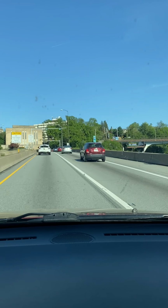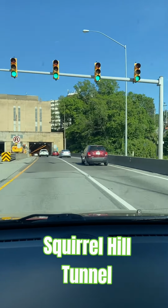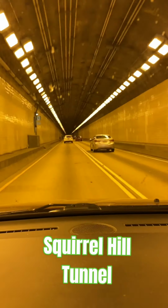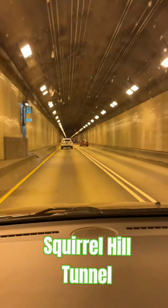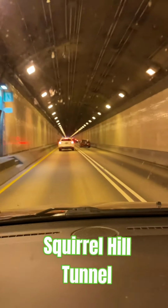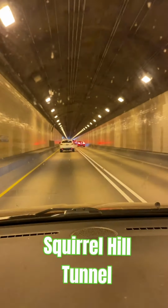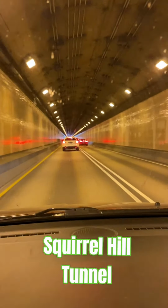Squirrel Tunnel. Or Squirrel Hill Tunnel. So we're driving on 376 from Pittsburgh to Philadelphia, and this is the first tunnel you will encounter on 376 as you're leaving Pittsburgh. Shortly after this, we will be joining Turnpike 76, headed east.